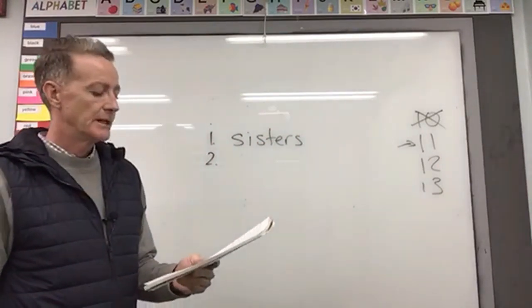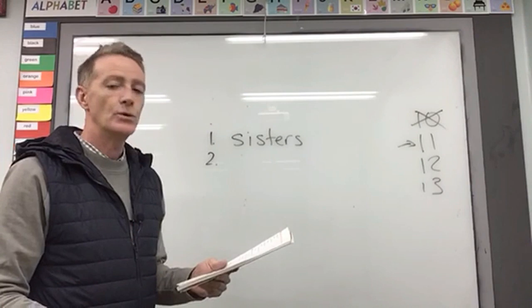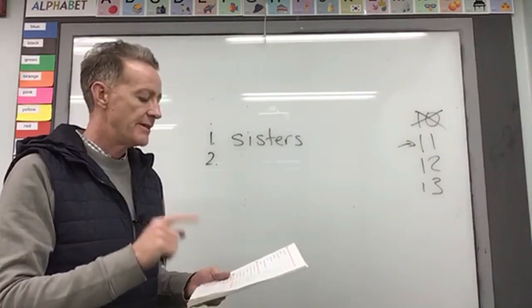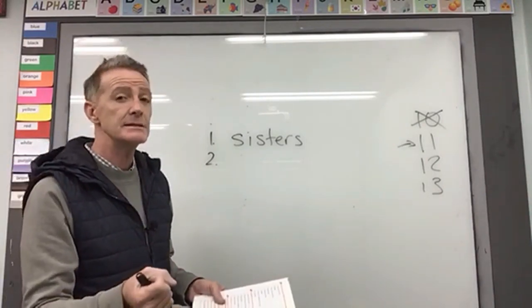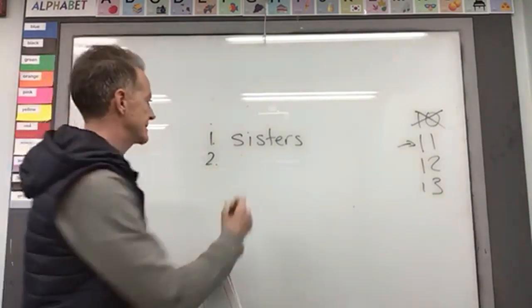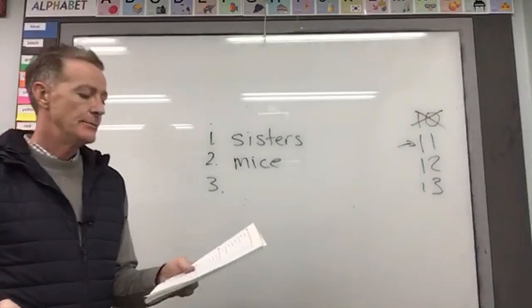Number two, they like those brown. Now the word is mouse. We have to do more than one mouse. What is more than one mouse? It's not mouses. It is mice. Good. Now move on to number three.